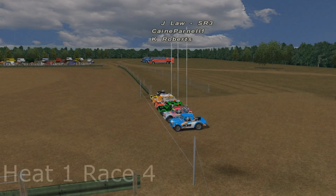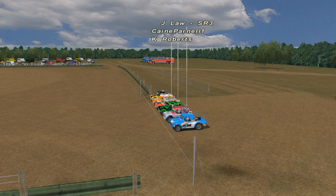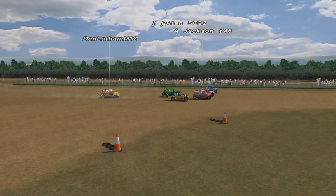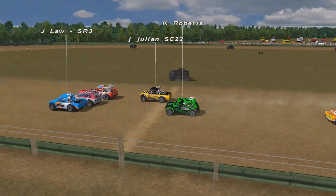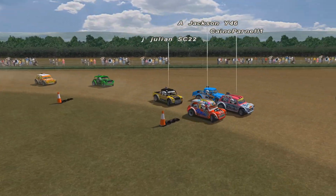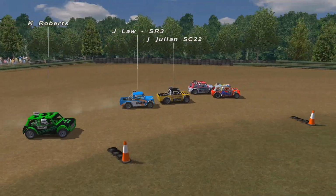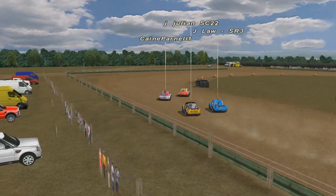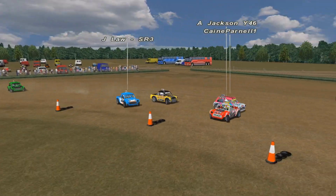Race 4 then up on the line as we look for track clearance. Bungees up and away we go, another even break, but it looks like it is going to be Jake Law that gets the best of the breaks. He's on the outside, 3 abreast into the first bend. Aaron Jackson in the York 46 looks to come through. Jake Law is still there in third place. Kane Parnell is the one on the outside with Josh Julian in this Scunthorpe number 22, trying to go all the way around the outside.